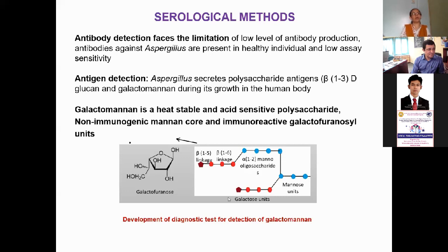So then we thought, why not detect the antigen, and the antigen could be the Aspergillus derived polysaccharide. The glucan and the galactomannan are produced when the Aspergillus is in the body of the infected individuals, and we thought that galactomannan, a heat stable and thermosensitive polysaccharide, should be detected. So we developed the diagnostic test for detection of galactomannan.